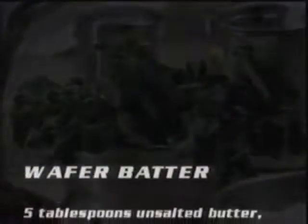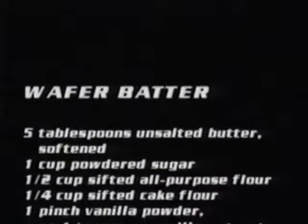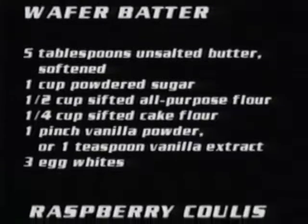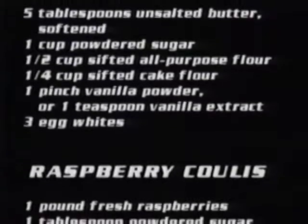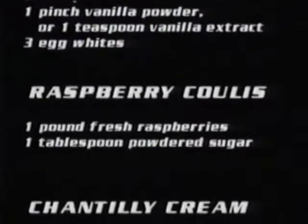Wafer batter: 5 tablespoons unsalted butter, softened; 1 cup powdered sugar; a ½ cup sifted all-purpose flour; a ¼ cup sifted cake flour; 1 pinch vanilla powder or 1 teaspoon vanilla extract; 3 egg whites.